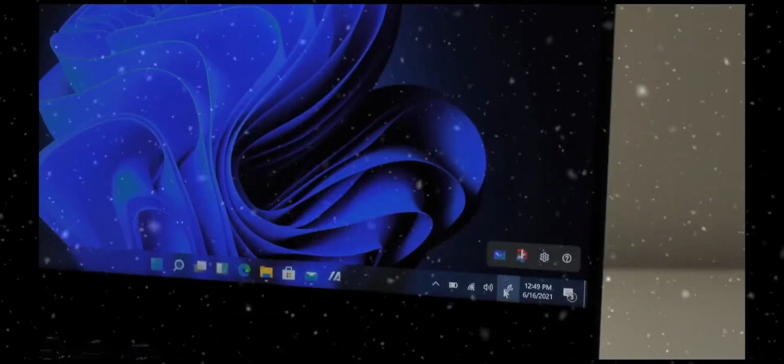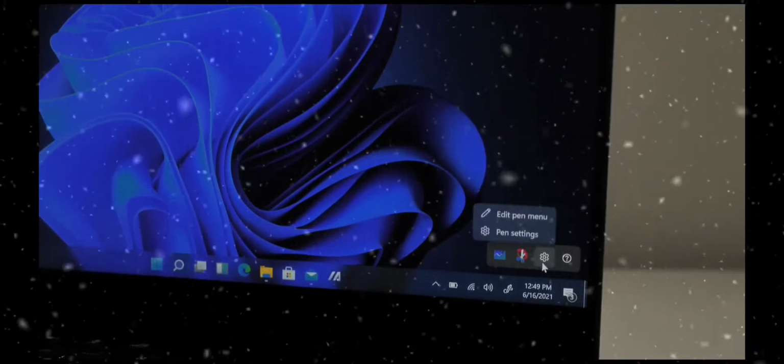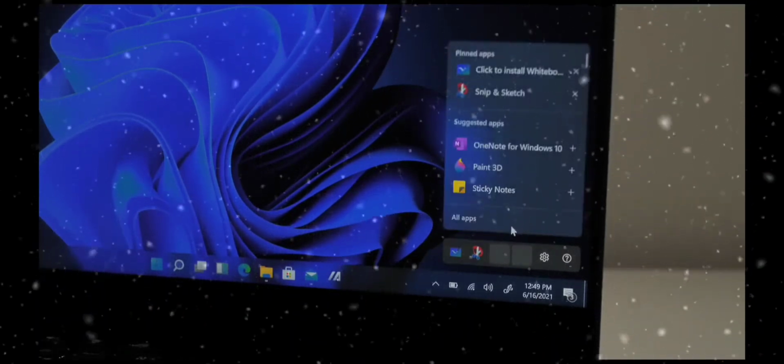There's also a brand new Ink Workspace panel in the taskbar, which is not limited to just Snip and Sketch and Whiteboard. You can now add more apps here to the pen menu. Now, apart from all of that, Windows 11 might also be removing a few things. For example, there's no tablet mode. There's also no timeline feature, which I'm okay with because who used that anyway?